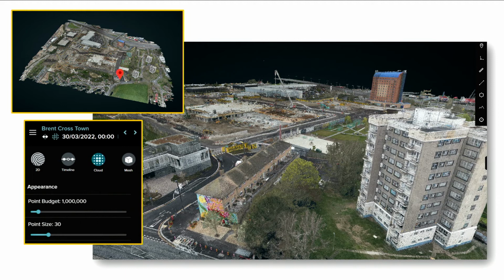Of equal value are the point clouds generated from the orthomosaics, which take advantage of SiteScan's powerful web-based viewer to enable users to calculate cut and fill volumes, stockpile volumes, and earthworks, activities which are regularly performed on a weekly and fortnightly basis by our construction team.